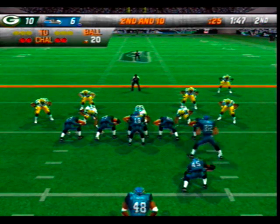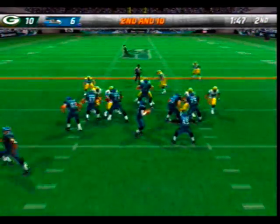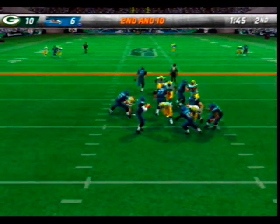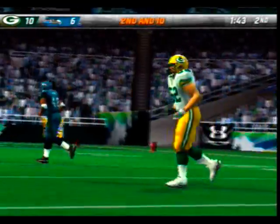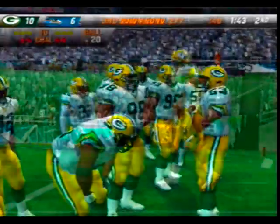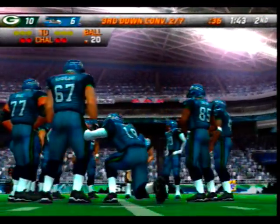Lake moves in motion. Drops back. Pressure coming. Gets rid of it. Incomplete. He was pressured as the defense forced the issue. Yeah, and that's something the defensive coordinator mentioned in practice this week. Making the quarterback throw the ball before he's ready to throw it.